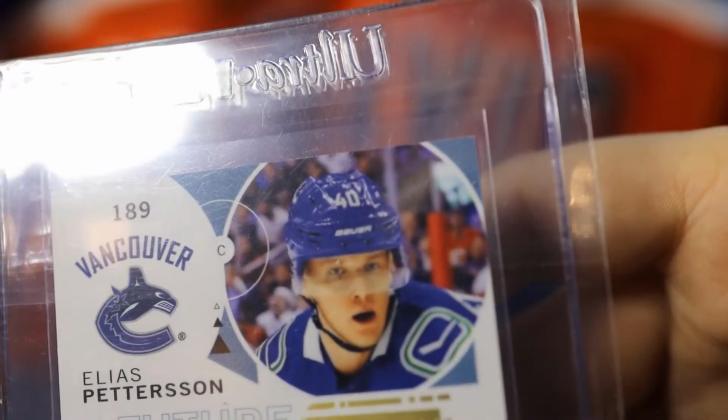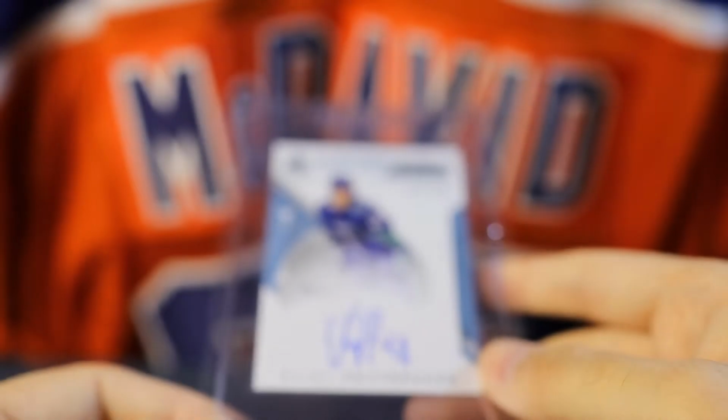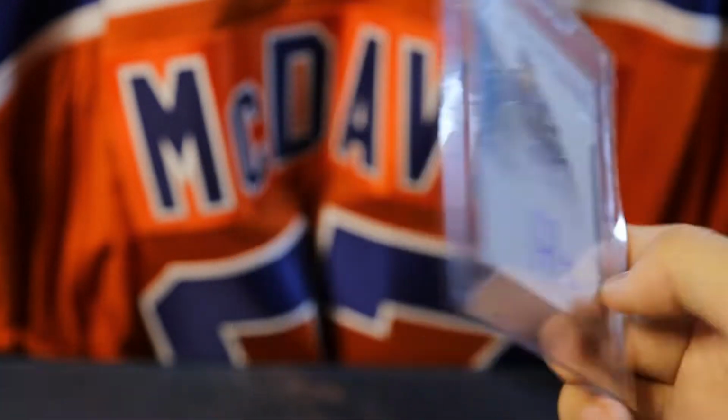Let's see, that upper right corner might be, yeah, no, that's fine. Yeah, could be a 10, could be a 9, kind of depends who grades it. Focus. So we'll see how that one goes.